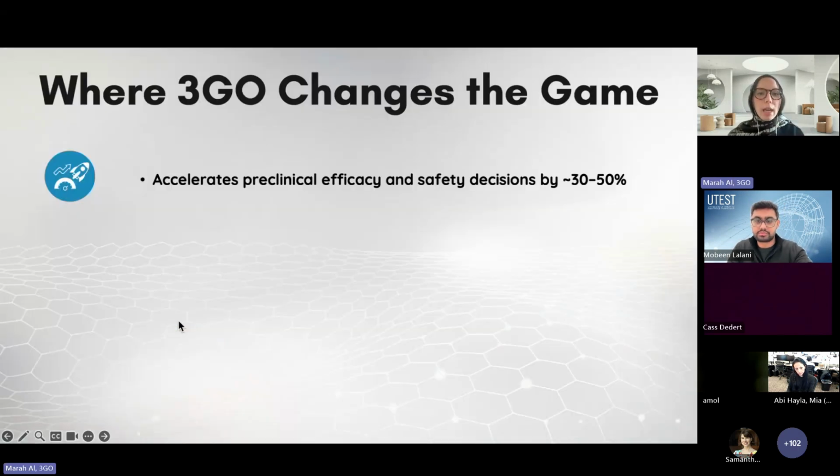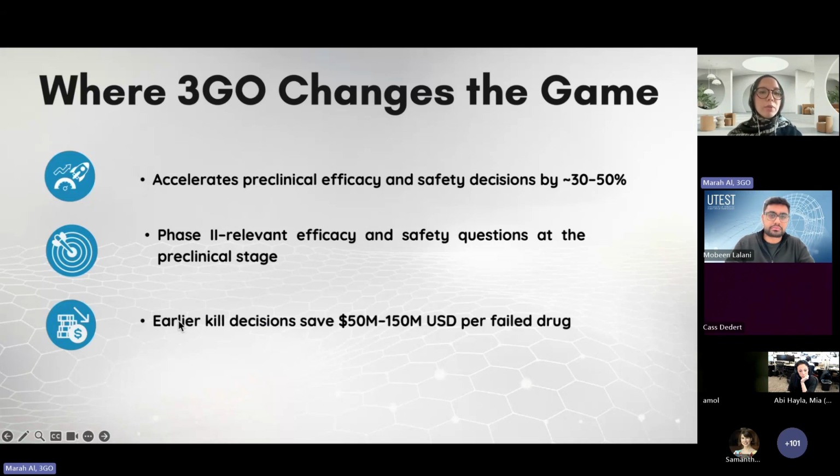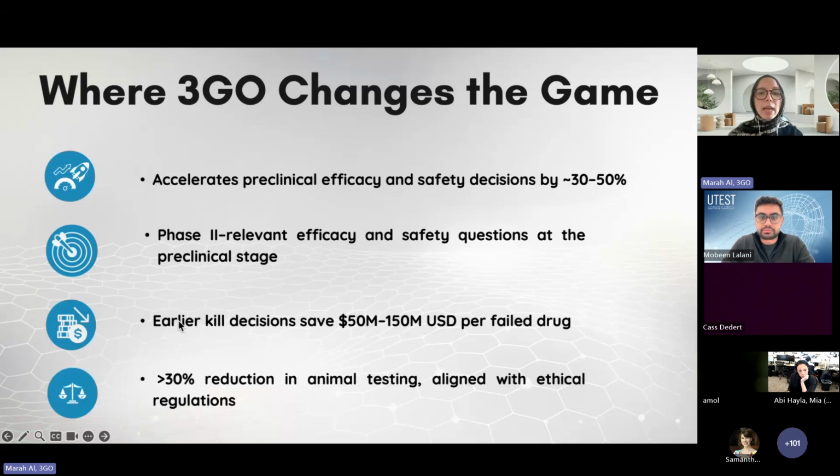So where does 3GO change the game? We accelerate preclinical efficacy and safety decisions by 30 to 50% because we're observing disease progression and treatment responses directly rather than inferring them. So this means earlier kill decisions, which can save 50 to 150 million USD per failed drug, fewer drugs entering phase 2 with unresolved risk, and more confidence in the ones that do end up moving forward. And we also reduce animal use by more than 30% because one organ can be studied continuously over time instead of sacrificing animals at each endpoint. And that's in line with current FDA regulations, which call for more ethical preclinical testing models.